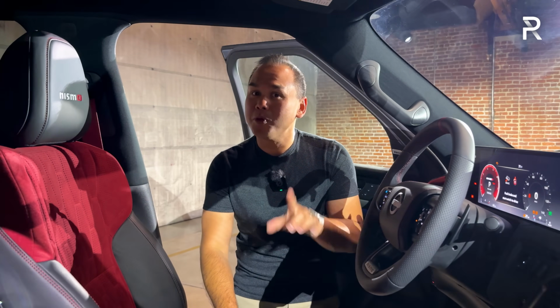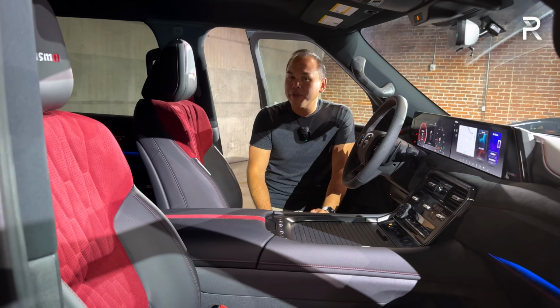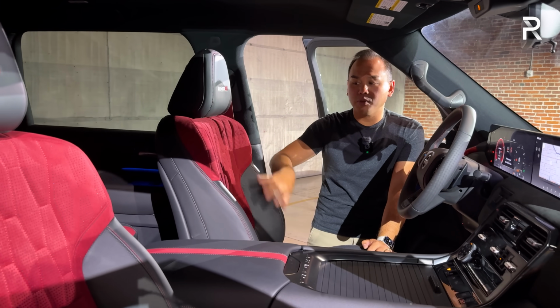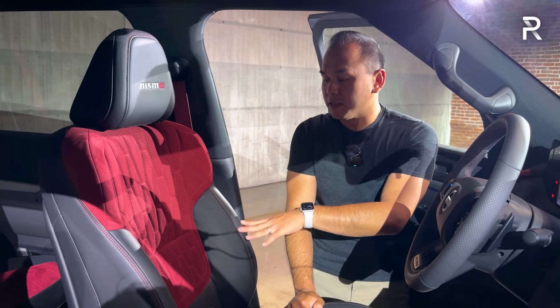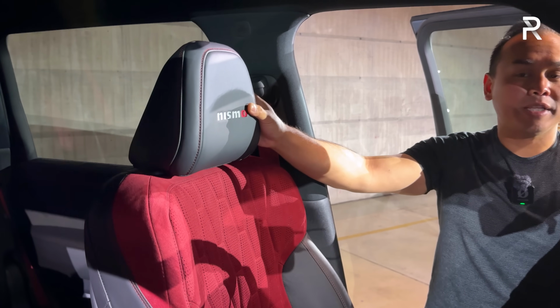Now moving on to the interior of the all-new Nismo version of the Armada, I have to say, just like the exterior, which had all the red accents, I hope you like red and black, because this interior color combination is the only way that you can get the Nismo version. You can see it has a combination of their nice premium leather with some suede Alcantara. You have some diamond quilted stitching accents, of course, along with different colors for the actual stitching. I also like the Nismo badge that's embroidered into the head restraints.